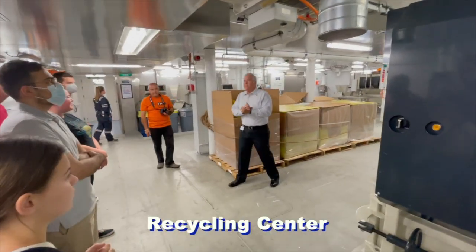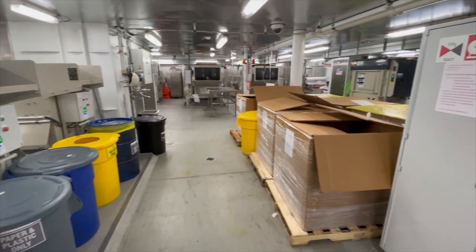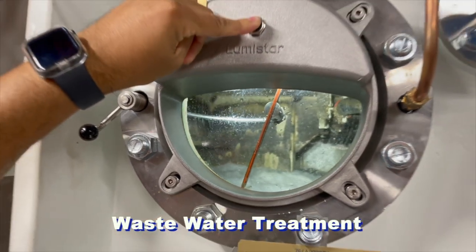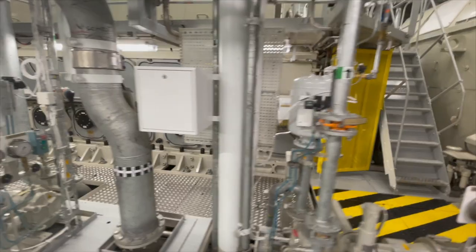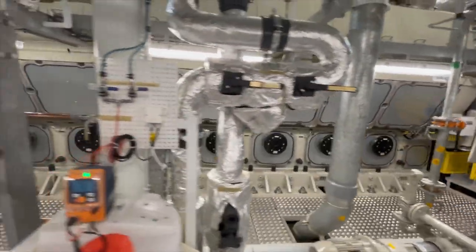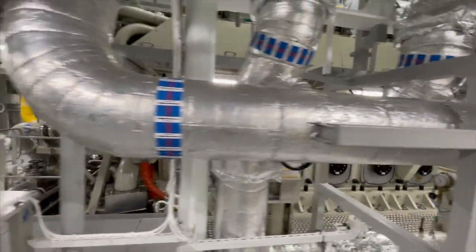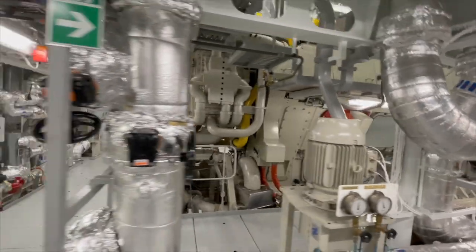So this is the recycling center. As I said, all of the waste from all over the ship gets brought here. Many thanks to Richard Pruitt for the tour of Carnival Celebration's recycling and waste treatment facilities, as well as her engine room and its powerful diesels that drive her twin azimuth pods at a cruising speed of up to 23 knots.